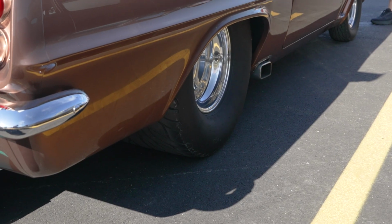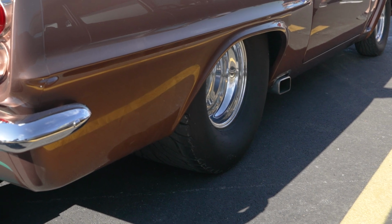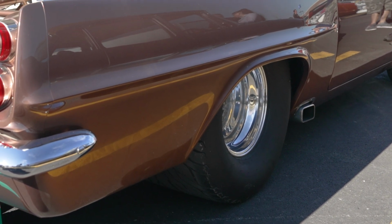It's all Mickey Thompson. I think they call them an SR Radial. 22x33s on the rear, so it's as big as they go. That's what I wanted. I wanted as big as I could get in there. We built the chassis around those tires because I wanted that really stupid wide look, you know.